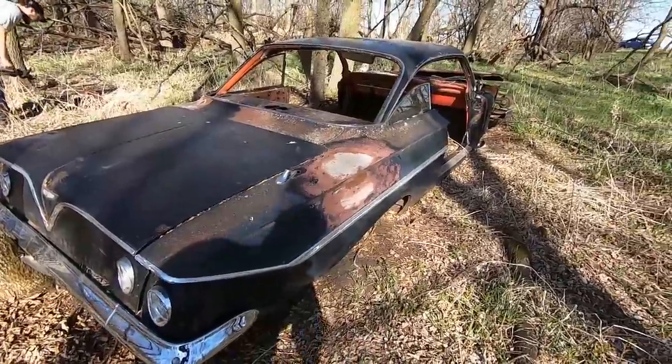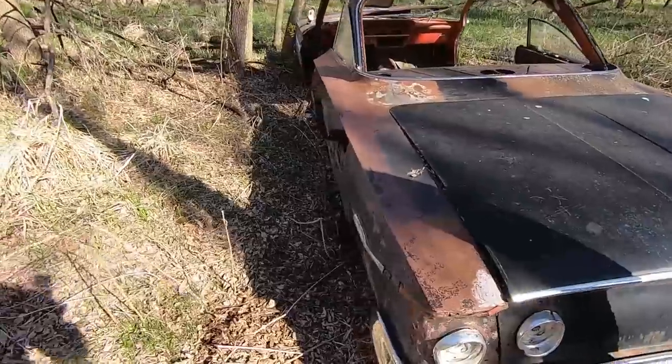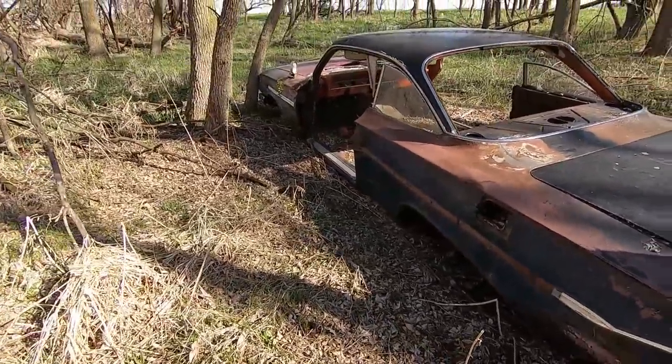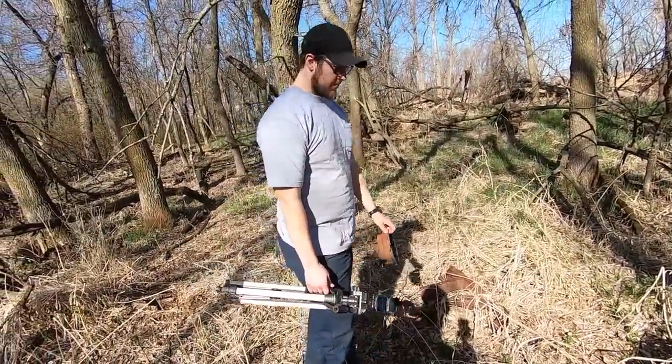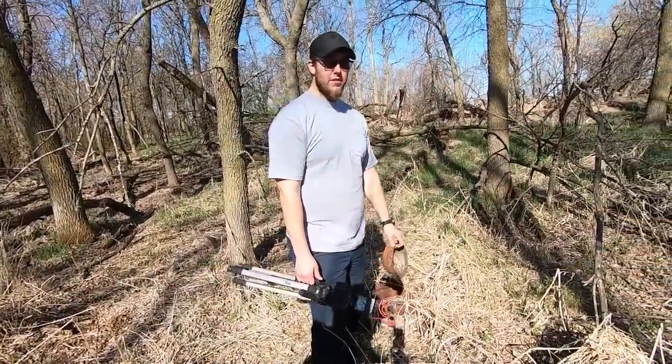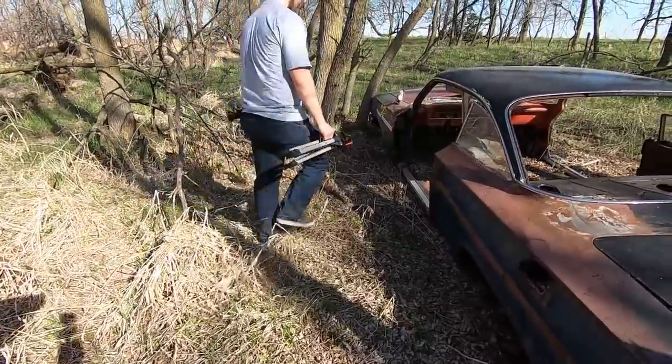Some old lead work there. This quarter panel is actually pretty good. Trunk lid isn't terrible, but this quarter, she's a little whammy there. But Chin, he worked at a body shop for like 2.5 weeks, so he should be able to knock that out. Got the ultimate set of hammers. Yeah, his man hands can knock it out.